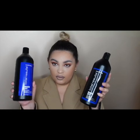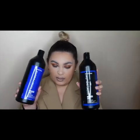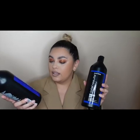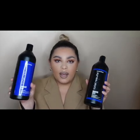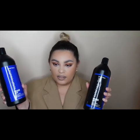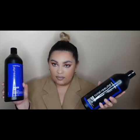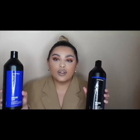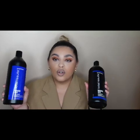I got mine at Ulta, and I get the big bottles because I go through this so quickly. I like to leave the shampoo in while I'm cleaning the house, then I'll rinse it out, add the conditioner, leave that in to condition, and then rinse that out. That is something that I try to do once a week, normally on my days off.